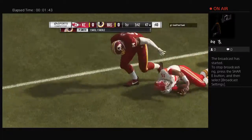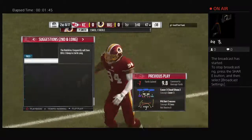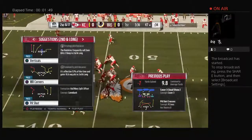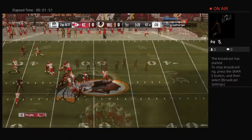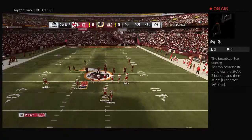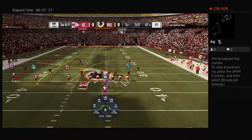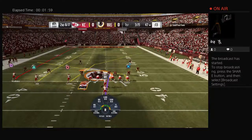Under pressure, and he will go down. Sacked back at the 46. Preston Smith in there to bring him down for a loss of 7. Now following the sack, they'll look to make amends on a second down and 17. Black 58 rail.